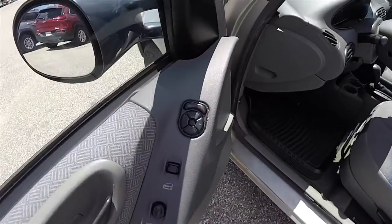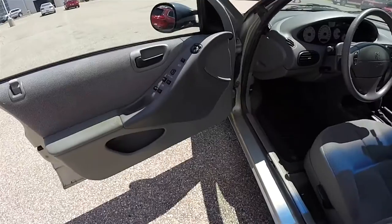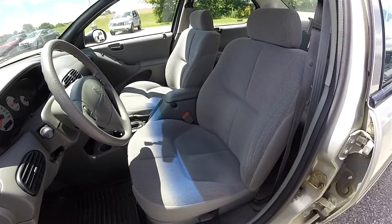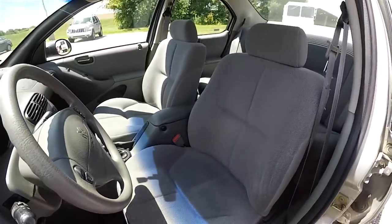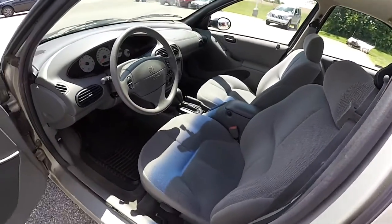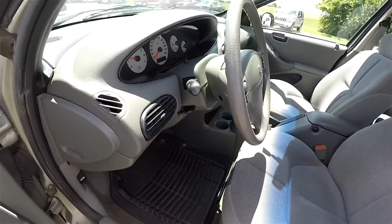And inside, we have power heated mirrors, power windows, and power door locks. Manual adjust seats. Trunk release on the floor. Tilt steering wheel.